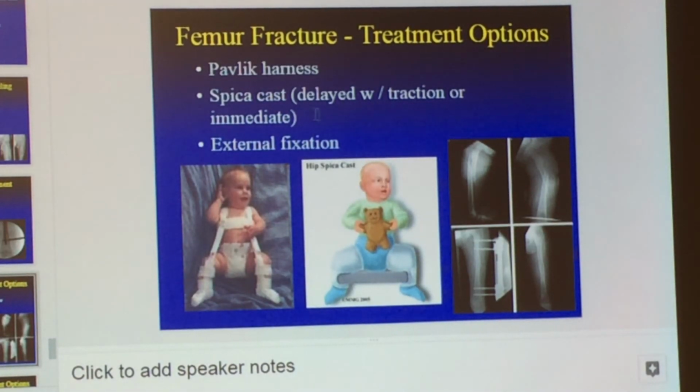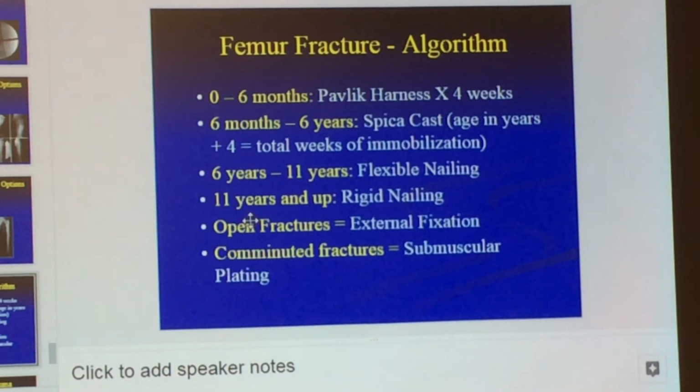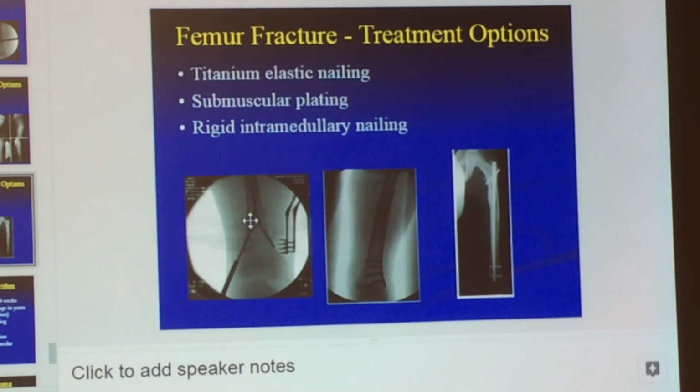So a Pavlik harness we can do in a kid that's under 1 and not walking, or under 6 months. A spica cast for a kid that is over 6 months, and then internal or external fixation for older kids. These are kind of the options: plating or rods. Most of the time we'll do rods or flex nailing, which is this first one. What's flex nailing? Can you go back to that? Yeah, so they're flexible nails that you can push down through and then pull out. In a kid that's younger, we would do that because we can remove the hardware. But in an older kid, they're not strong enough to hold, and so we would put the rod down in an older kid because you would treat that more like an adult.